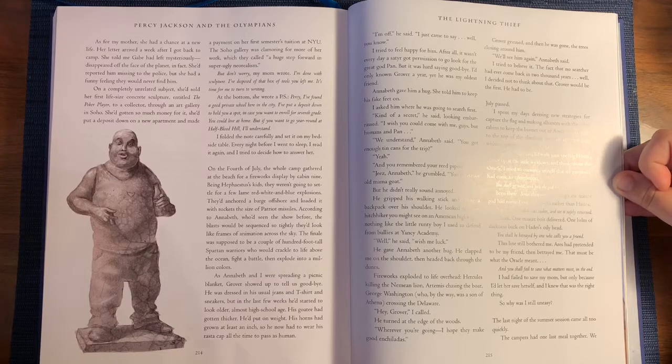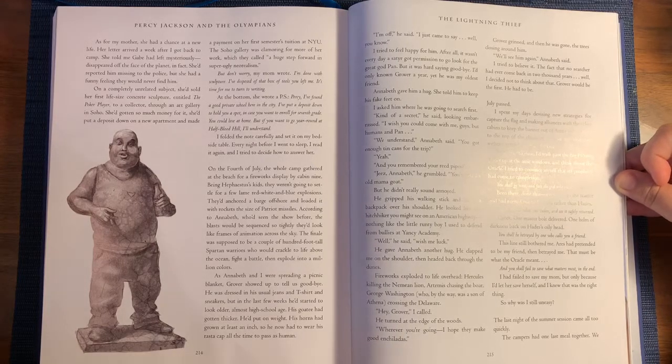"I'm off," he said. "I came to say, well, you know." I tried to feel happy for him. After all, it wasn't every day a satyr got permission to go look for the great god Pan. But it was hard saying goodbye. I'd only known Grover a year, yet he was my oldest friend.